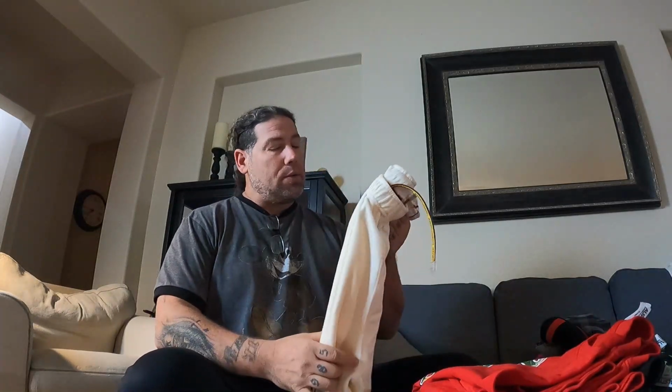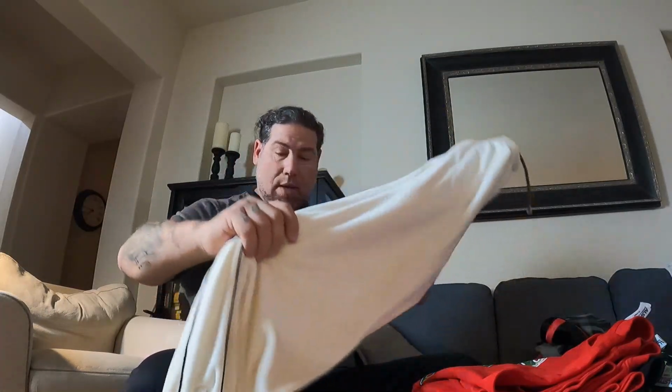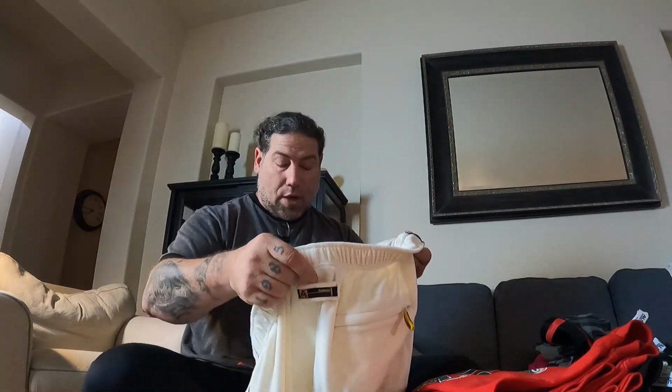And then these are brand new. They're white. They're heavy duty. They're thick, like the thick fleece type sweats. Zip at the calf. They're Academics style, and I know Academics doesn't comp for very much, but these are heavy duty, man, and I think they're brand new without tags. To be totally honest, they do not look worn at all.